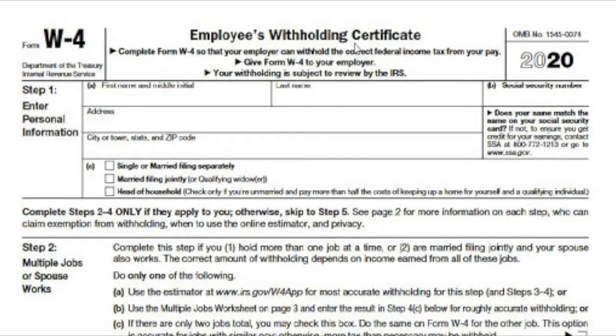Now let's talk about a W-4. A W-4 is a form when you start working with your employer. They give this form to you to ask how much you want the government to take out of your paycheck. On that same form, they have a section for federal and state. On the W-4, it says, are you exempt from taxes? You put no, because you're not exempt from paying taxes in the United States. I don't think anybody's exempt from paying taxes.